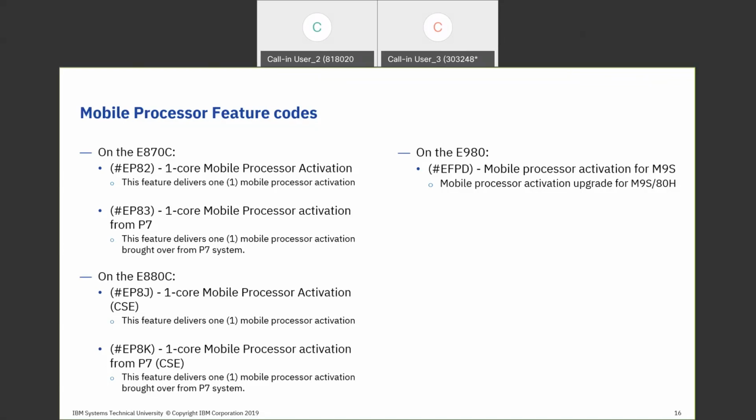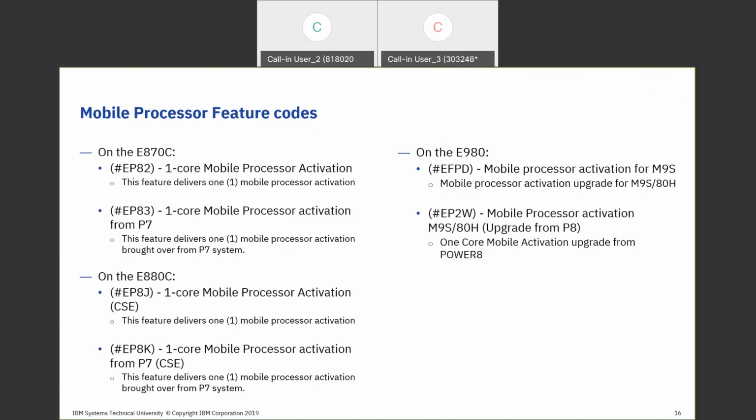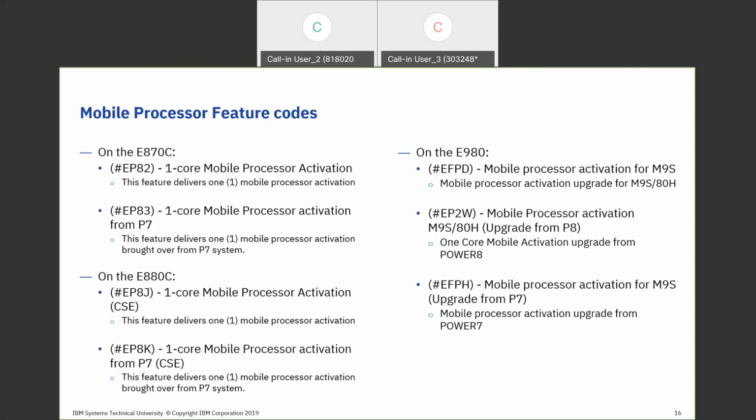So if I'm going to move from a Power 8 to a Power 7, what I really want to do is turn off the mobile resources on my Power 7 and use these features, EP83 if you're on an E870C or EP8K if you're on an E880C, to show that it originally came from a Power 7. That means that as we move onwards and maybe move the processors up into E980 in the fullness of time, I have a similar one that says it originally came from Power 8, or it originally came from Power 7. And those introduce different charges as you move along. So they have a different sort of process, and we should be able to tell whether the processor originated on an older server, and therefore know whether I can move it up for free or not. But those aren't, as I say, documented in the original instructions, so you just need to be a bit careful and a bit aware as you move forward.